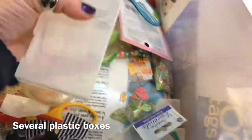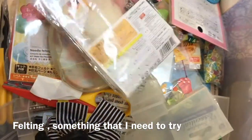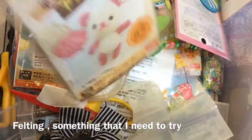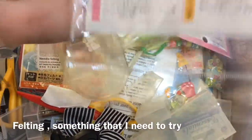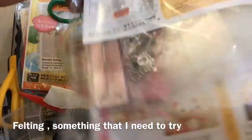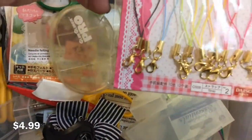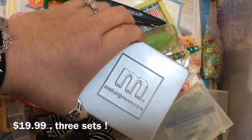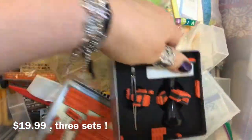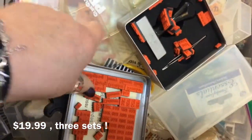There was a few of those plastic boxes, so I decided to keep the boxes. There's these little packages of felting animals, and I haven't tried felting yet. Maybe I might keep one package and give it a try, but everything is in there. The eyes, the felt, the needles, those little thingamajiggers. And Making Memories. These are magnetic stamps, and I did open the box and put everything in order. All of the pieces were there.